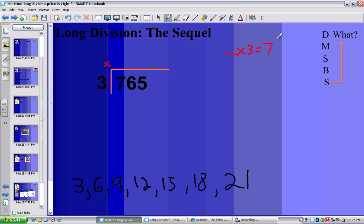So remember, let's start this long division problem. Our question is, what times 3 equals 7? So let's count by threes. 3, 6, 9. If you told me to stop there, you are absolutely correct. I have to stop at 9 because it breaks the Price is Right rule. It is too big. So how many threes go into 7? Actually 2. 3, 6. So the answer is 2. If you remember back to long division, the basics, the answer to our what question always has to go on top. So the first number we are going to write is 2.